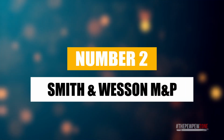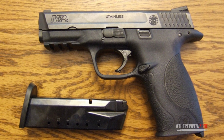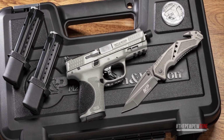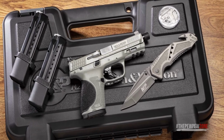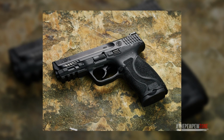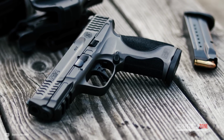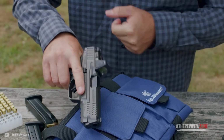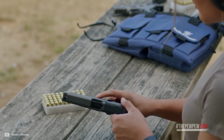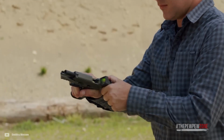Number 2. The Smith & Wesson M&P. The Smith & Wesson M&P, with the M&P standing for Military and Police, was introduced in 2005. It was designed as a hybrid of the Sigma and the Smith & Wesson 99. It comes with a polymer frame and a steel slide. The magazine has a capacity of 17 rounds, and the gun is striker-fired. A built-in Picatinny rail allows for the mounting of lights and lasers. A low-bore axis reduces muzzle rise and allows for faster follow-up shots. As an added safety feature, it comes with a loaded chamber indicator. The controls are ambidextrous, and 4 interchangeable palm swells accommodate different hand sizes.